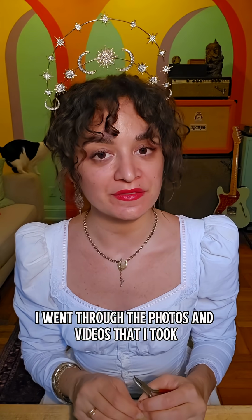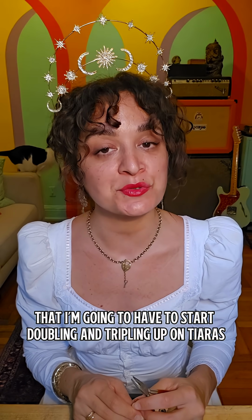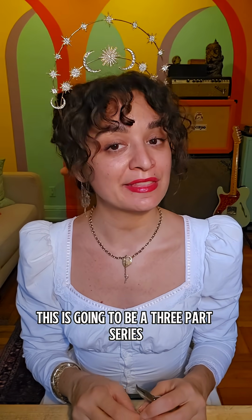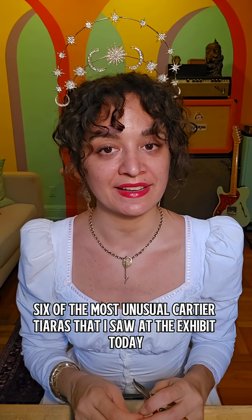I went through the photos and videos that I took during my time in London and realized that I'm going to have to start doubling and tripling up on tiaras if I want to talk about all of my favorites. So this is going to be a 3-part series. 6 of the most unusual Cartier tiaras that I saw at the exhibit.